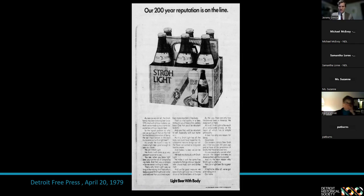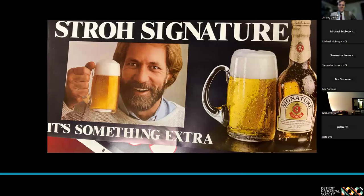But unfortunately, Stroh Light never really caught on, not like Miller Light did anyway, or later Bud Light, which didn't come out until 1982. So with Stroh Light not necessarily the hit they hoped for, they had some initial success with another new beer called Stroh's Signature. And this was a beer that was an entrant into what they called the super premium category. So it's the top of the line. It was the most expensive.